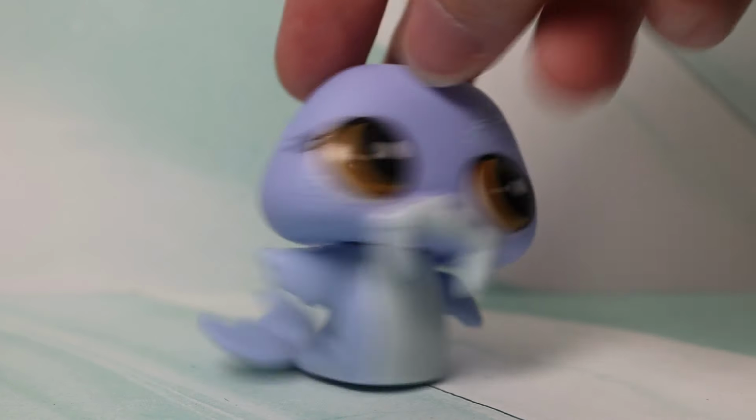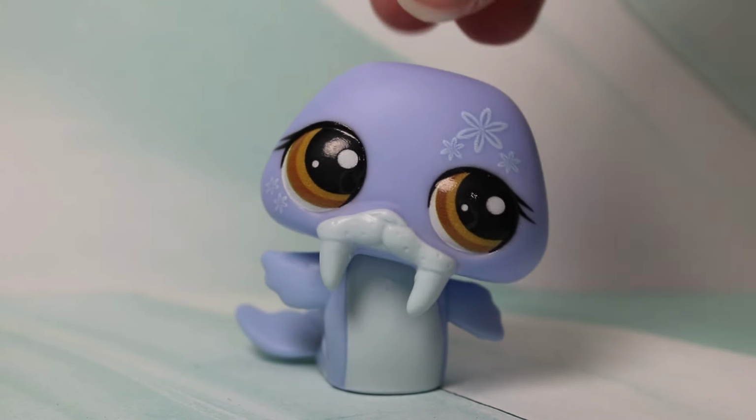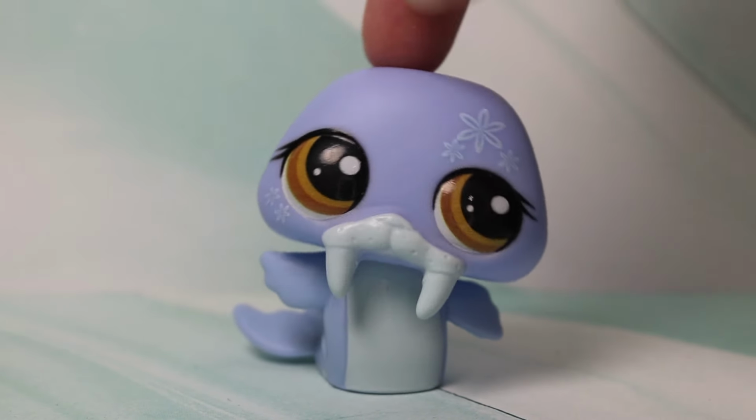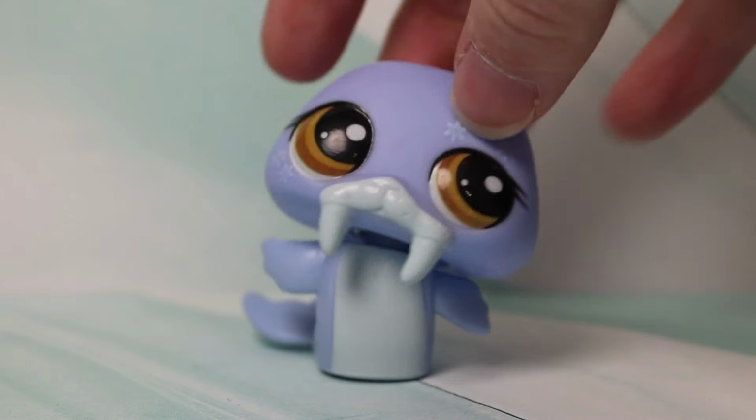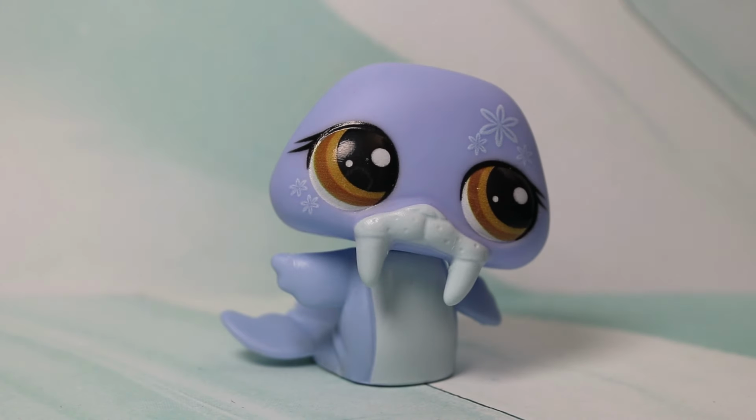Number 12 is the walrus, and I honestly like him a lot more than I was expecting. His colors are nice. I don't love his eyes, I feel like they could have gone with a better color, but they're still cute. I really like his little designs, they look really nice, and he's just a lot better than I expected.